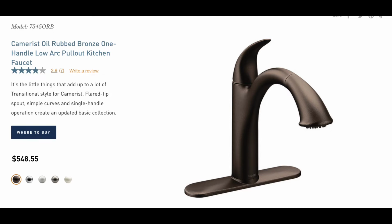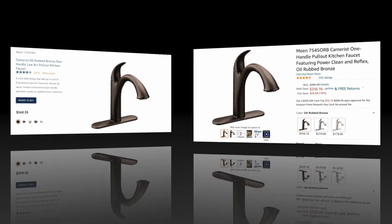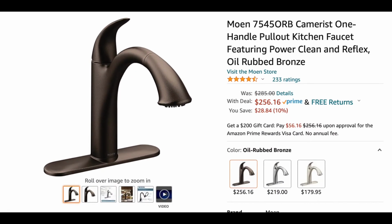Now, a low arc kitchen faucet is actually really useful on installations where clearance is an issue. For example, maybe there's a window behind the faucet and we don't want that faucet to block the view or to be visible through that window. This would be a great option. With an MSRP of $548.55, this faucet is normally pretty pricey, but you can pick it up on Amazon for $256.16. That's more than half off the original MSRP.